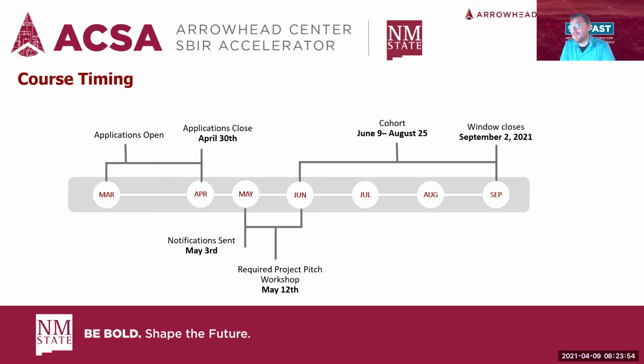So the schedule for the cohort is we're actually accepting applications right now. Applications will close April 30th. There is a link to the website that houses the application on the very last slide here. We will send out notifications on May 3rd that you've been accepted. If you are accepted, there is a mandatory project pitch workshop on May 12th because we want you to get started on the project pitch process.